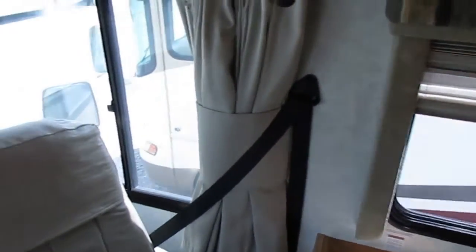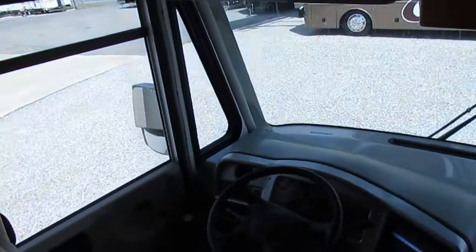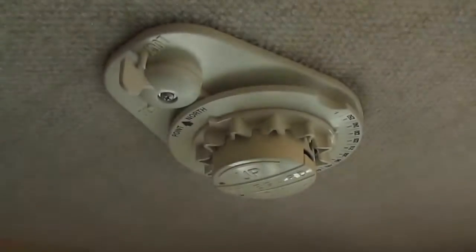It's got the privacy curtain that goes all the way around the windshield. There's your manual point satellite dish. It's got the HD TV, already been upgraded, and they actually did a great job.